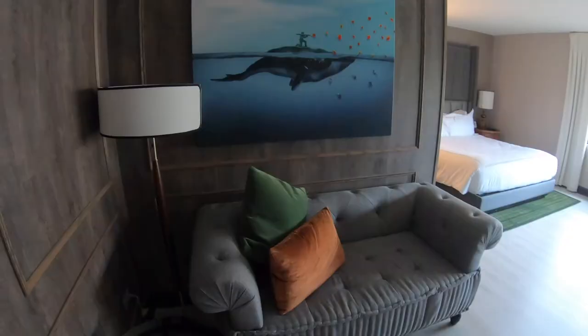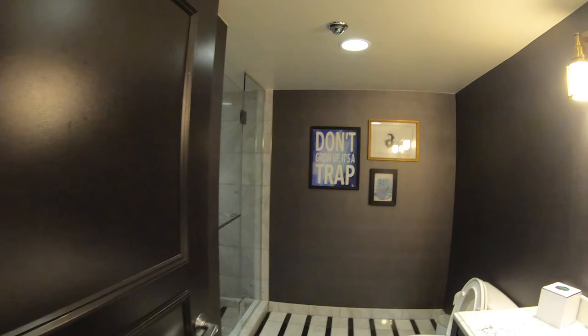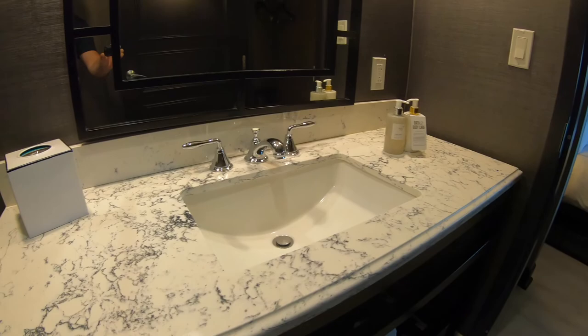So, we are at the Viceroy, The Viceroy, D.C. And for a downtown Washington, D.C. hotel, this is actually a very, very spacious room. Very pleased with that. This was an upgraded room. We got upgraded through our American Express Platinum card, which this hotel is part of the hotel group that it's associated with. So, that was awesome.